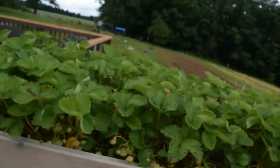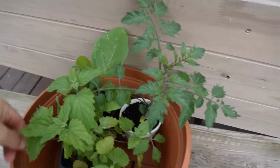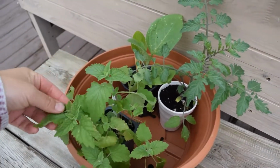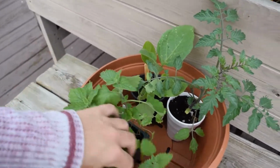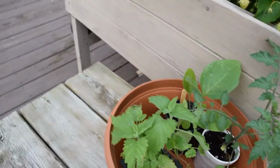I have a free container that was long and rectangular that was from my husband's work, and I'm going to fill it with some stuff like this tomato and eggplant, and this is catnip that we're going to try too, and it's a very good medicinal herb that I'm excited to try some new things with also.